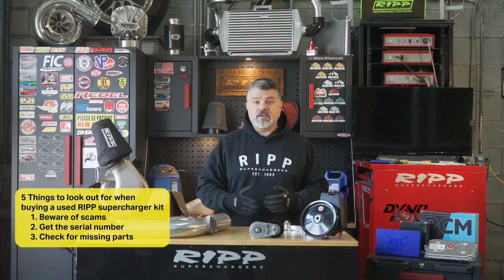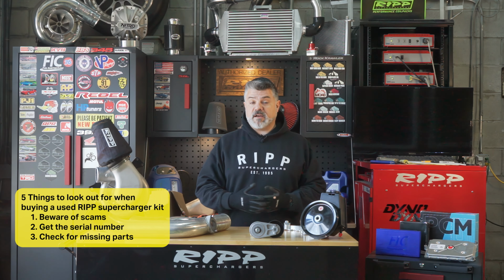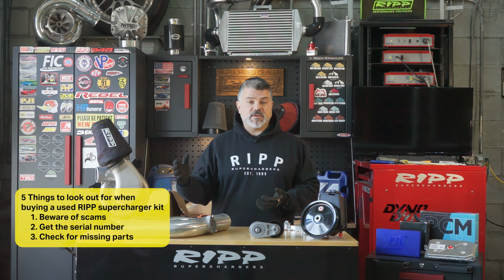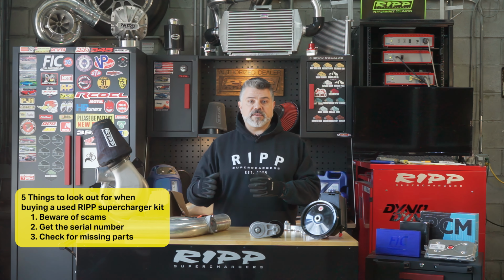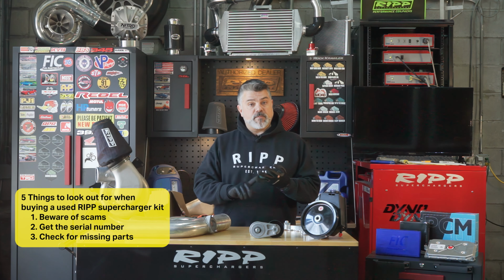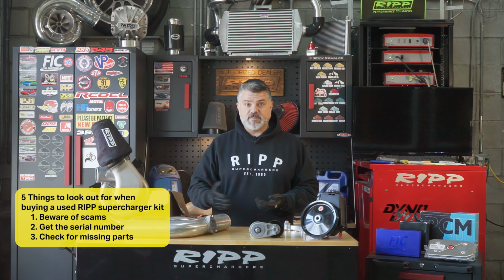Number 3, missing parts. Now, it's important to understand that RIPP provides a full system. The system is complete and comes with every bolt that you need to make that system work on your vehicle, regardless of the vehicle that you are purchasing it for. So a lot of times there's people who will sell you something not even knowing there's things missing. A lot of things that could be missing are injectors, plugs, map sensor, hardware, could be pipes.